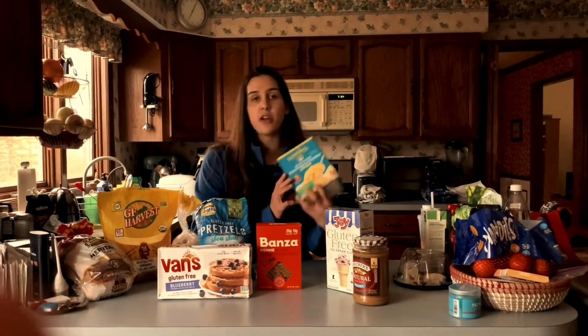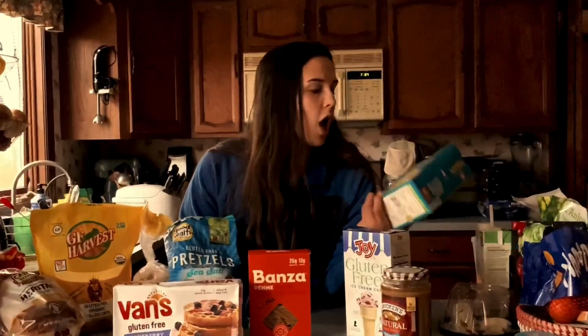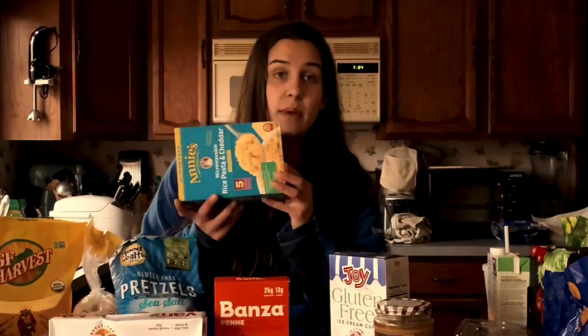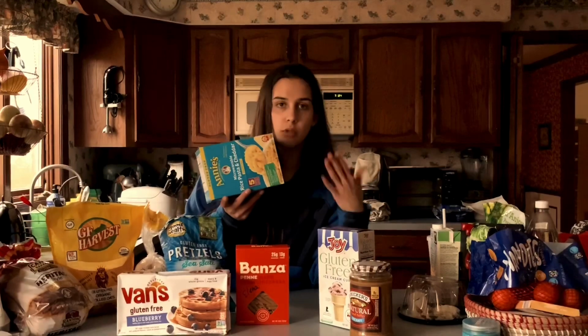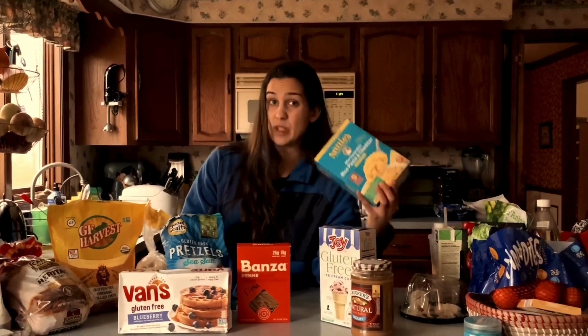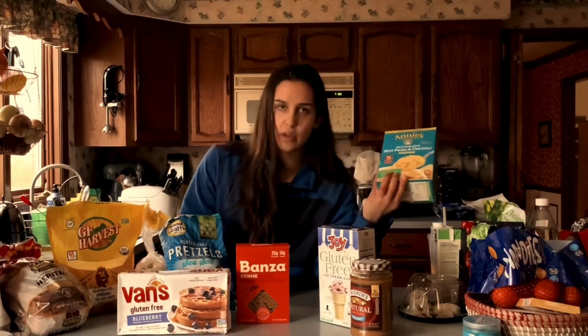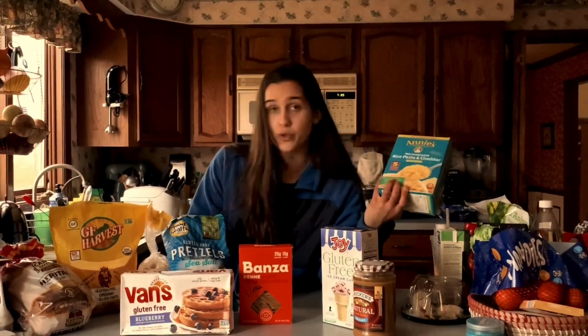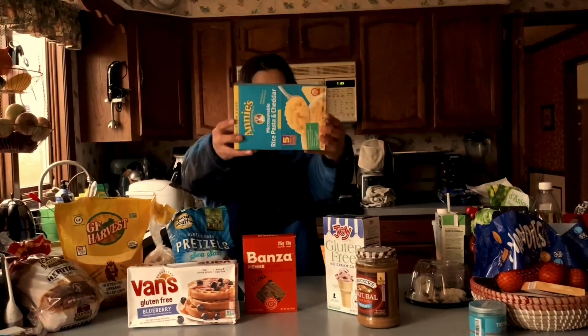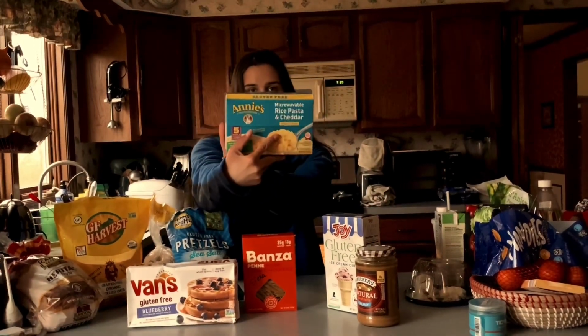Then we have my other go-to cheat meal, which is the microwavable rice pasta and cheddar from Annie's. Now, Annie's makes obviously regular, not gluten-free macaroni and cheese, but it was really nice to know that this was an option because sometimes a girl just wants her macaroni and cheese and she's not going through the trouble to make a whole homemade batch. So this one's good. And it comes in a 7-pack variety.